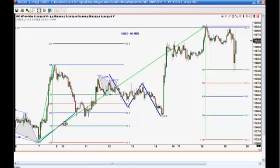The Nikkei has completed a 3-drive to a top pattern on the weekly basis that has not taken out the high from, I believe, 8 years ago. And that top came in. The 3rd drive just happened at 17,500 and change. If we get above 18,000 in the Nikkei, that would invalidate that 3-drive pattern.